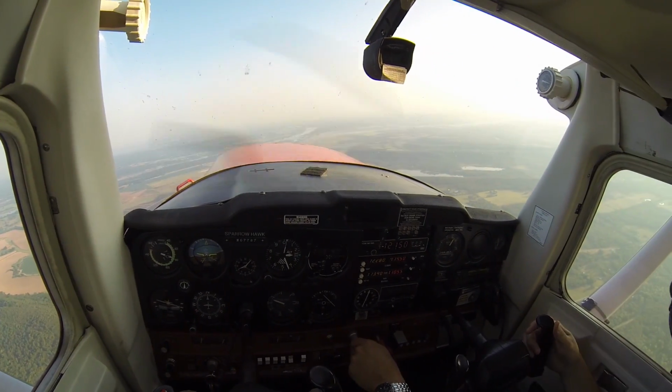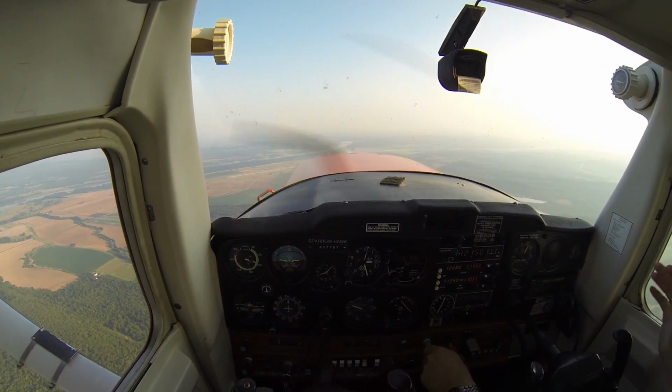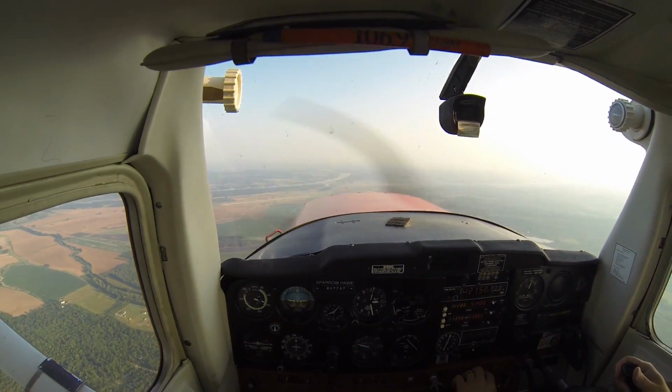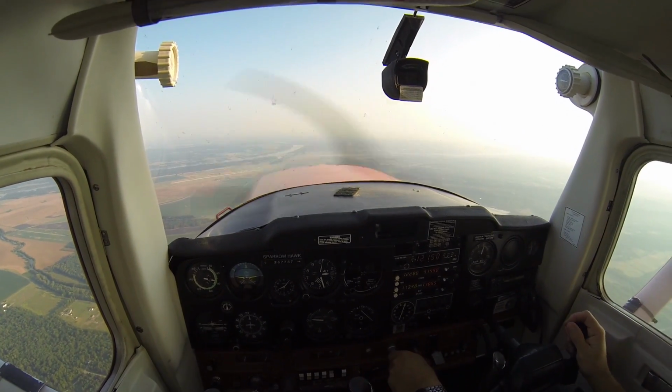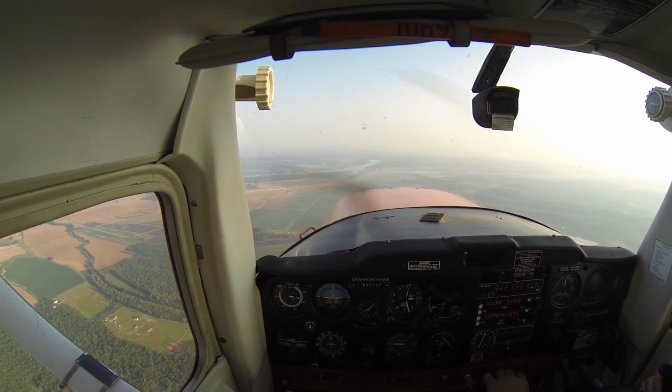Fact is, the airplane's built to fly. Yeah. And unless you've got it totally out of trim or something, it's going to fly. Okay, so I'm just going to go ahead and go right into it. Flaps are 10. I'm just going to do it straight ahead. That's fine. Flaps are 20.